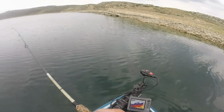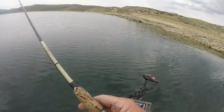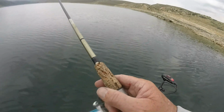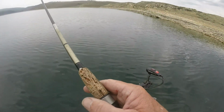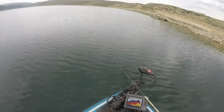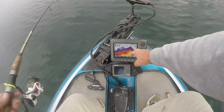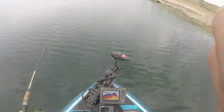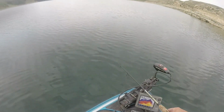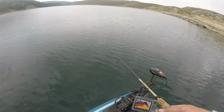Okay, so now we've moved up to 37 feet out of that little pocket that we were in back there, and I've only moved 25 yards tops, but now I'm going to drop down on the top of this little edge, and if you'll see, there's a nice trout right there sitting right on top of that, not quite on the bottom, but not up so far.